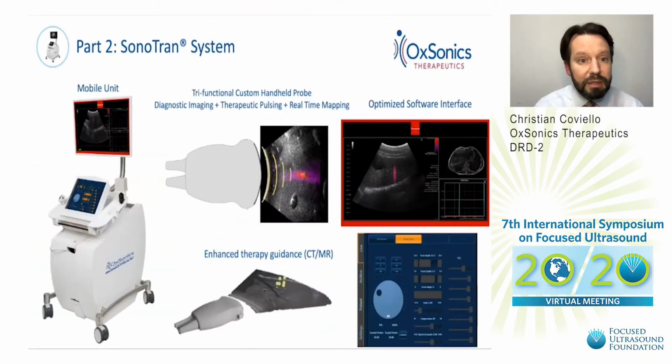How do we achieve this? Well, the second part of our system is shown here, consisting of a cart-based unit, as well as a novel handheld probe that has three functions. One, diagnostic B-mode imaging. Two, longer duration focused ultrasound therapeutic burst that can cause cavitation from our SonoTran particles. And then we can actually listen in real time using an algorithm that we've developed called passive acoustic mapping to spatially monitor where that is occurring, as shown by the color map overlaid on B-mode in this image.